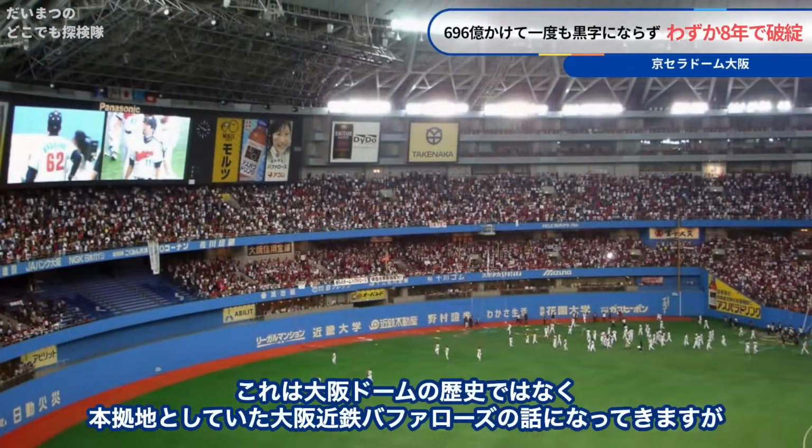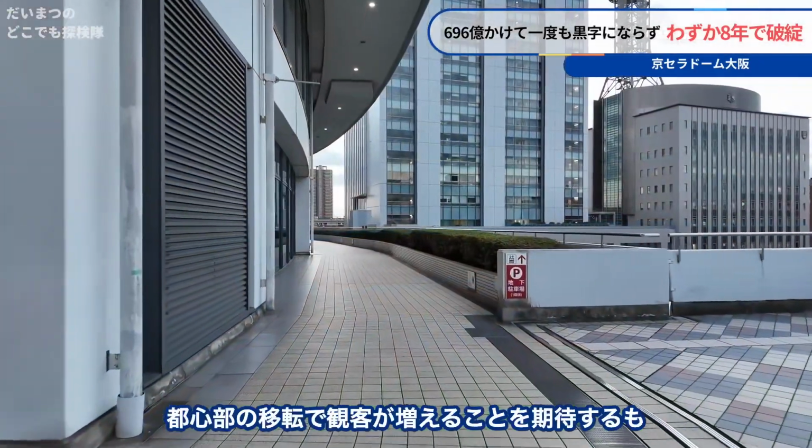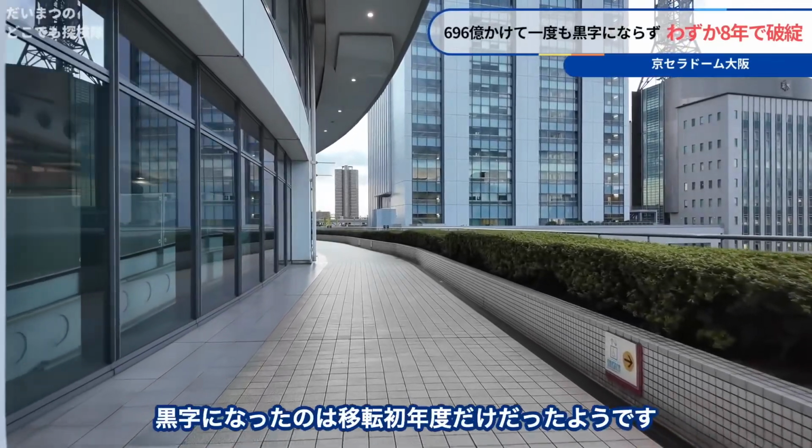This isn't really about the history of Osaka Dome, but rather about the Osaka Kintetsu Buffaloes who used it as their home stadium. The team's annual usage fee for Osaka Dome was only 10 yen, and the trigger for the team's dissolution was related to Osaka Dome. It is said to be due to their relocation. They anticipated more spectators after moving to the city center, but it appears they only profited in the first year post-relocation.